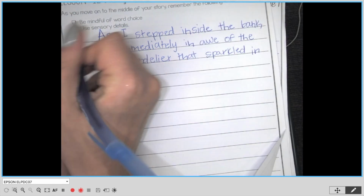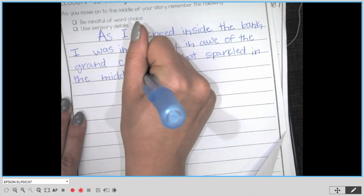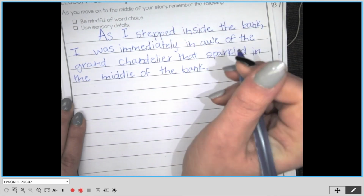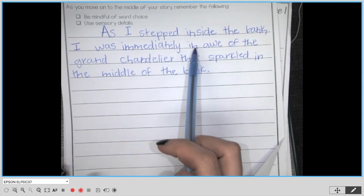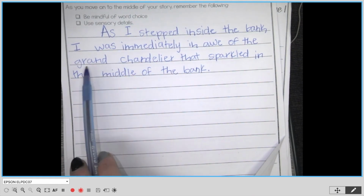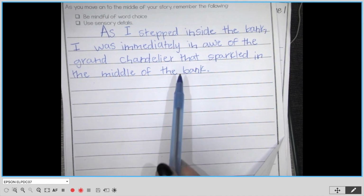In the middle of the bank. And so you can see already right here, I'm using sensory details and descriptive language to let the reader know how I'm feeling. I'm in awe, like shocked, stunned, and I'm seeing this grand chandelier that sparkled in the middle of the bank. So I'm being really specific, making sure that my reader can almost imagine the chandelier in their head. They can visualize it.